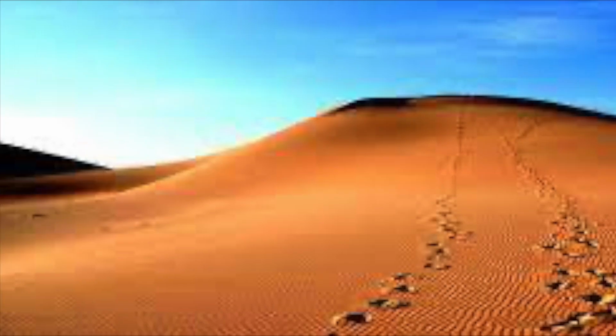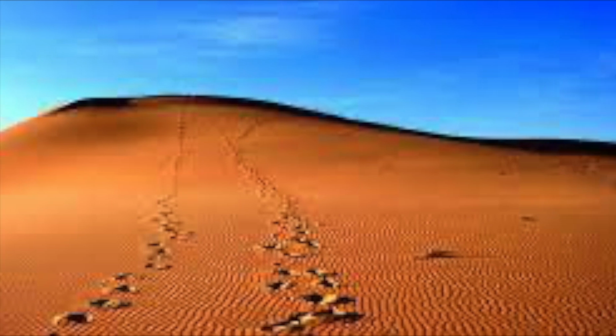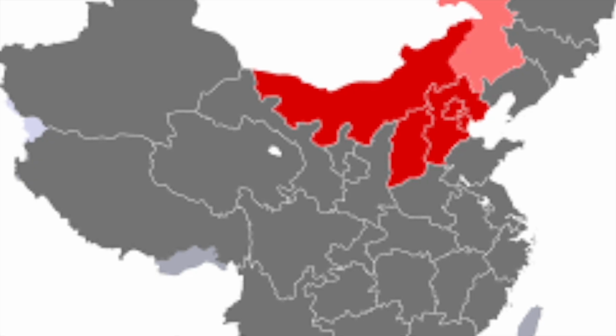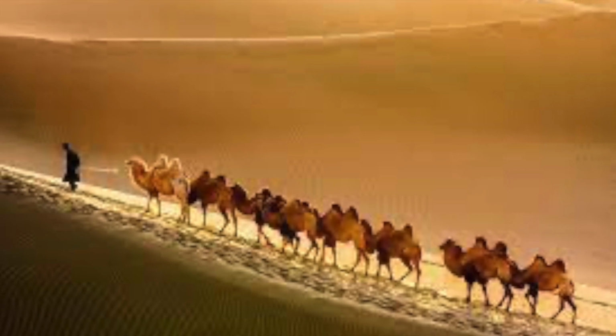Next is the Gobi Desert, which is also known as the second largest desert in the world. Also, the Gobi Desert is located in the North China Plain. Also, the Silk Road, an ancient trading route, ran through the desert.